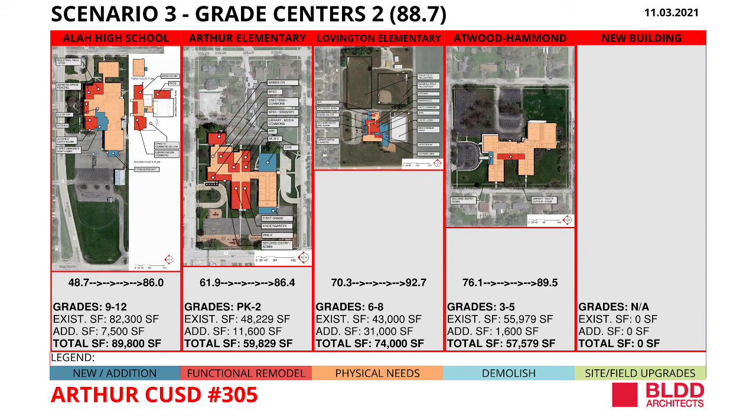Scenario 3, the other grade center scenario, is similar to the last, with the difference being Arthur as the pre-K 2 and Atwood Hammond being a 3-5. Similar work as in the last scenario at the high school and Lovington. You'll see at Arthur a major reorganization to allow for first grade, kindergarten, and pre-K to be nicely housed within the building. You'll also see the addition of a new gym space. Atwood Hammond has the least work in this scenario, mainly reorganization of a central core for library, hands-on learning, and a new secured entry.